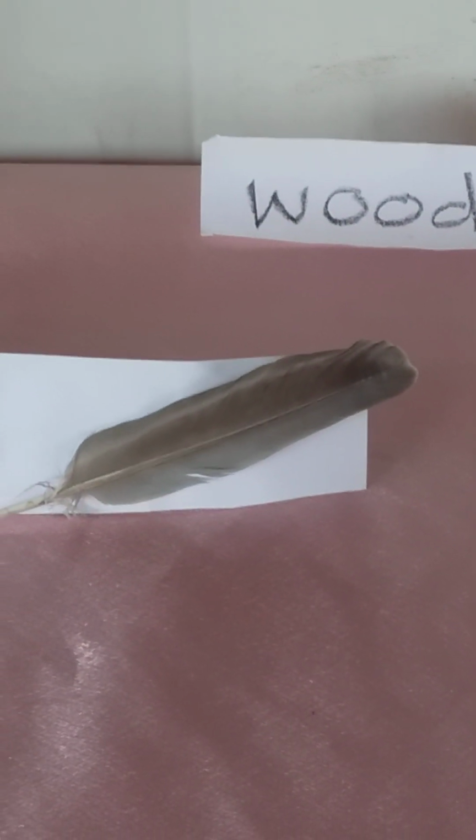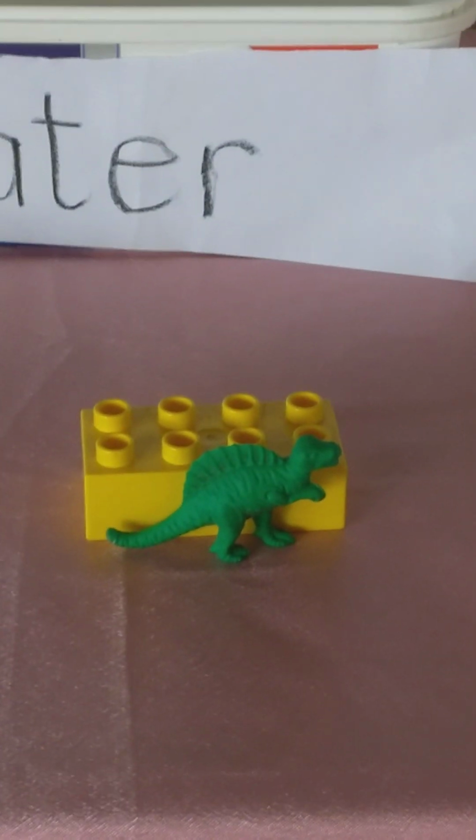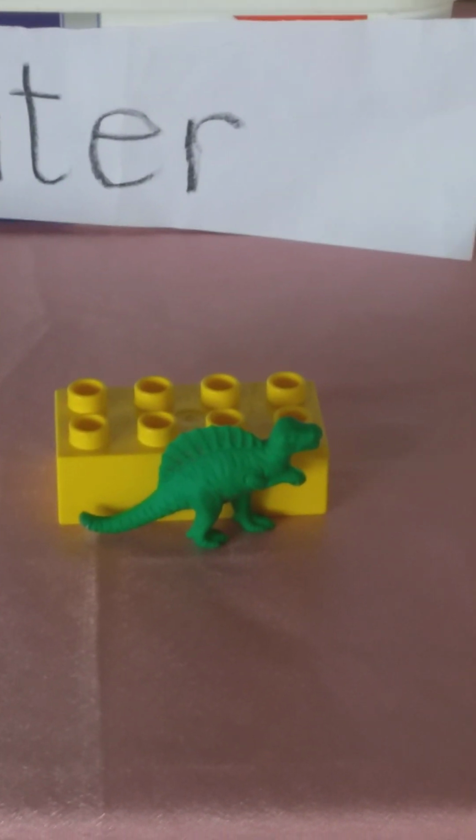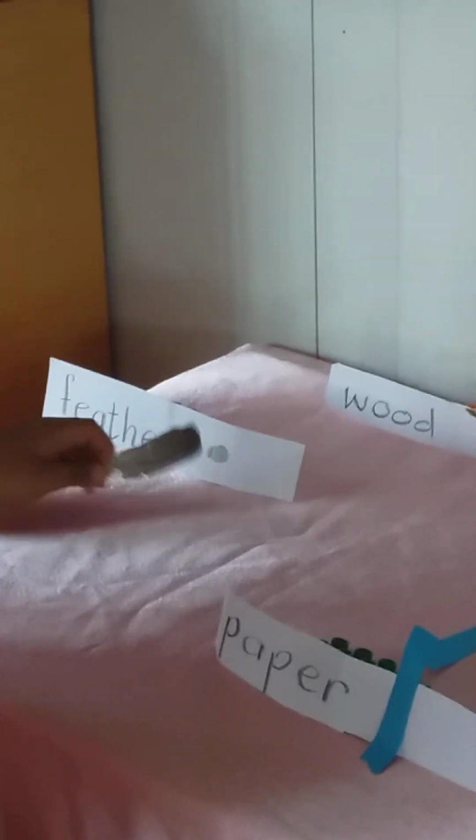This here is called a feather. What is it? Feather. Then we have paper. What is this? Paper. This dinosaur is made out of rubber. What is it made out of? Rubber. I'm going to ask Cairo to take the feather off, and he must first tell us.